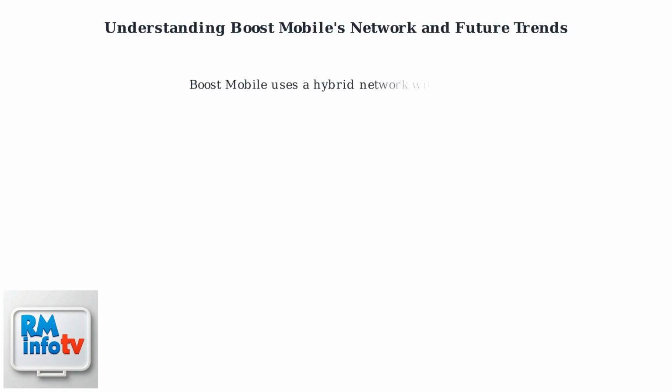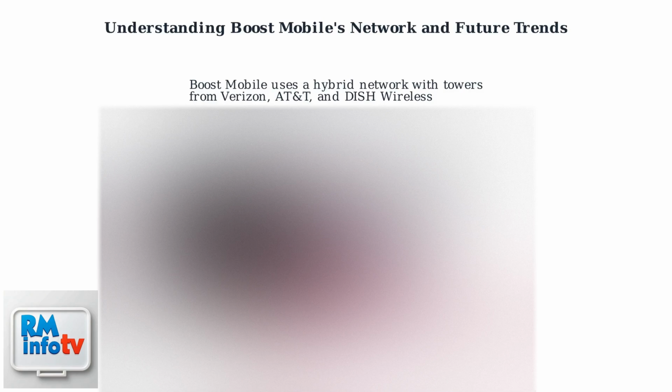Boost Mobile operates on a hybrid network, utilizing towers from various carriers like Verizon, AT&T, and Dish Wireless. This can sometimes lead to inconsistencies in service. Boost is actively expanding its own 5G network, aiming for nationwide coverage by 2027. Keep in mind, rural areas may still experience coverage gaps.